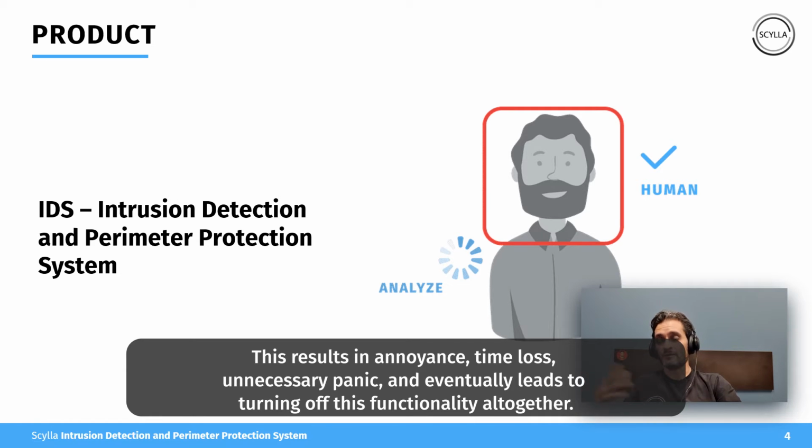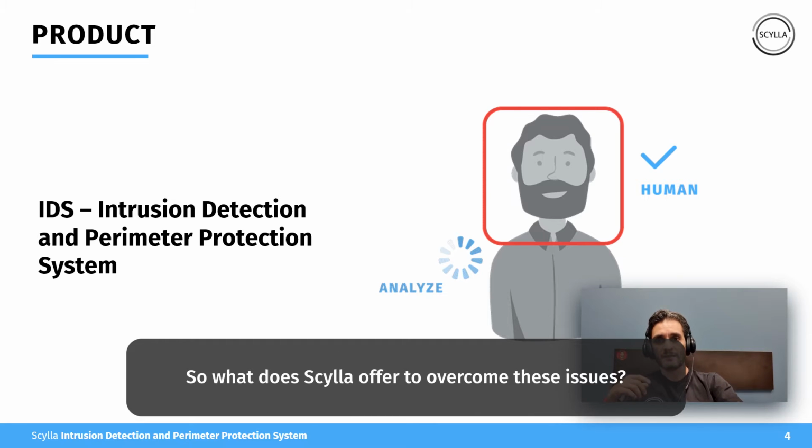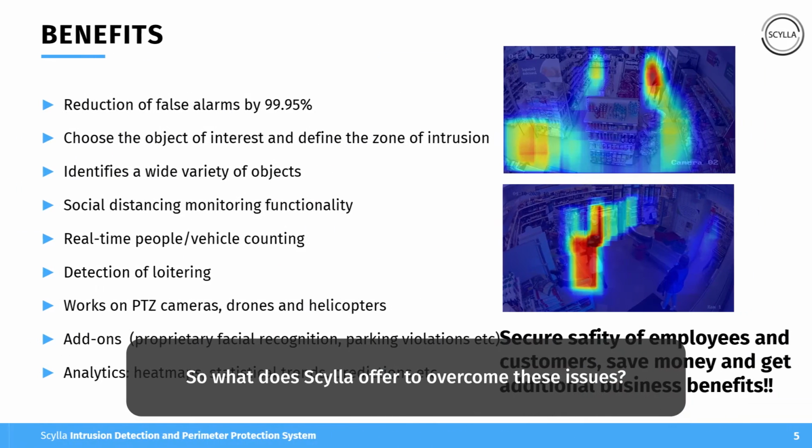This results in annoyance, time loss, unnecessary panic, and eventually leads to turning off the functionality altogether, right? So what does Scylla offer to overcome these issues?